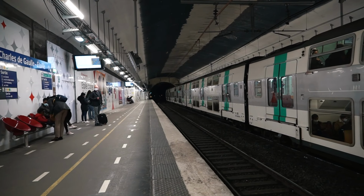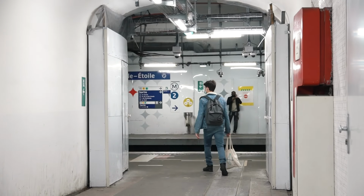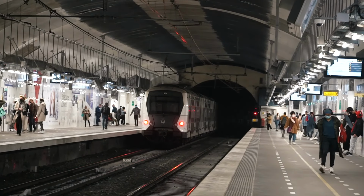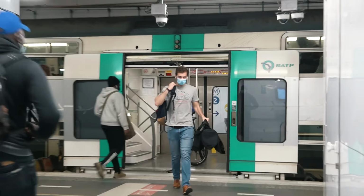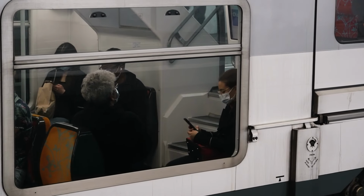One last thought and a really important note about the RER, if and when you do use it, is that the end of the line is always changing. These guys fork as they get out of Paris. So as they run through Paris, they run the exact same route, but as soon as they get outside, they go different ways. So make sure you're paying attention to the end of the line as it will change, and that determines which train you should be getting on.